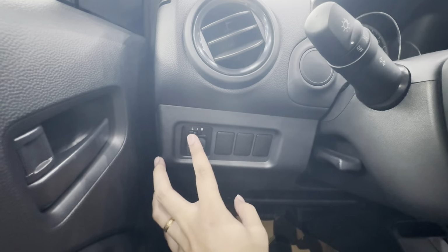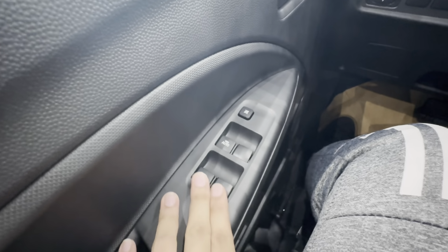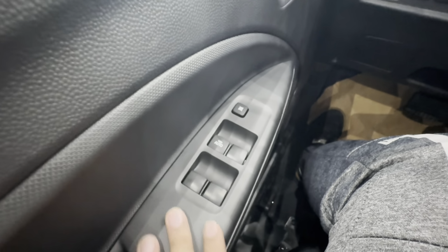Continuing here at the left side, you have your one touch up and down for your driver's window, and then automatic for the rest of your windows. So here at this side, you only have plastic. You don't have a fabric or any padding, and you don't have a center armrest, and that's what you're gonna sacrifice for this price.